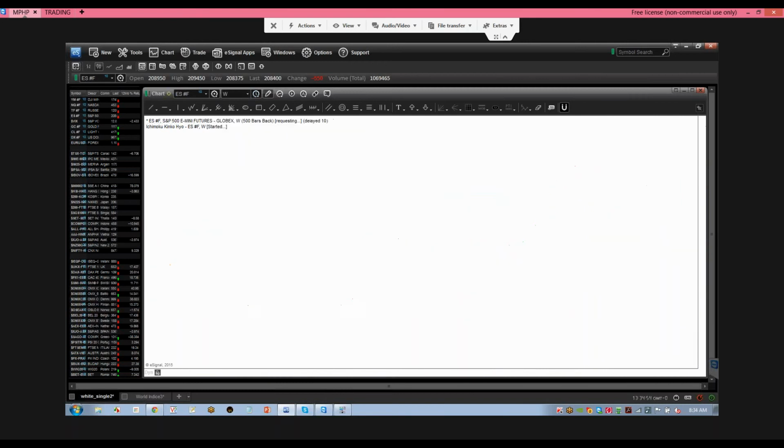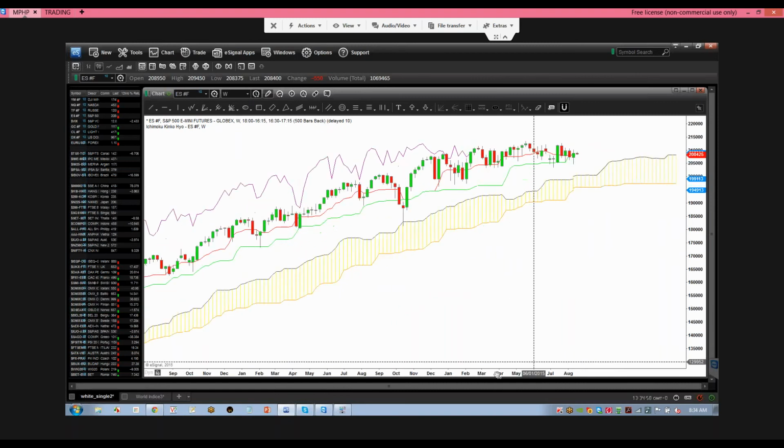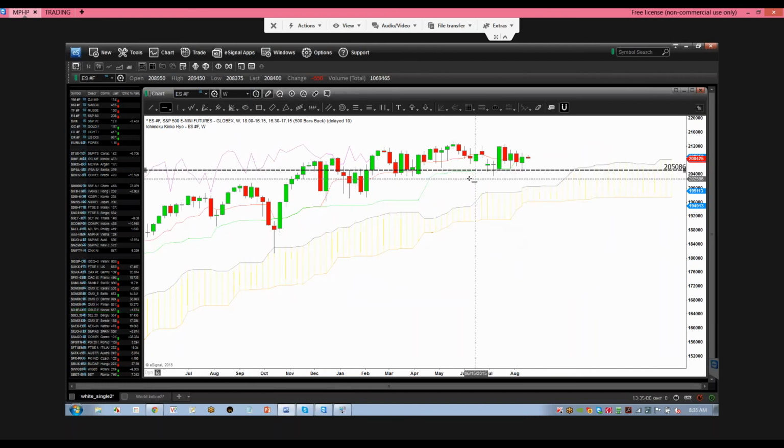Let's go to the weekly time frame. On the weekly time frame, let's zoom in. You can see that we're consolidating here. If you look at the consolidation range, this is pretty much it, this level. It's getting shorter and shorter. Before, support was down here. Now it's coming up here.